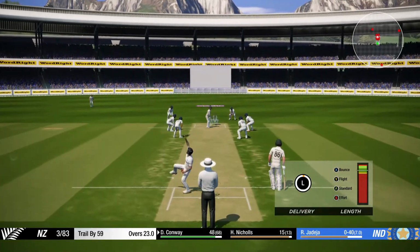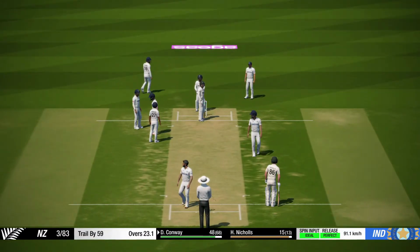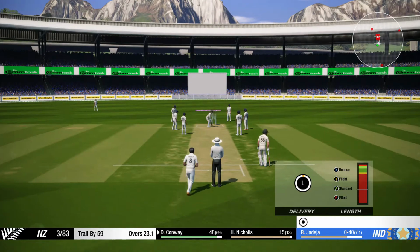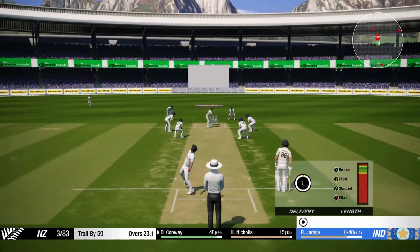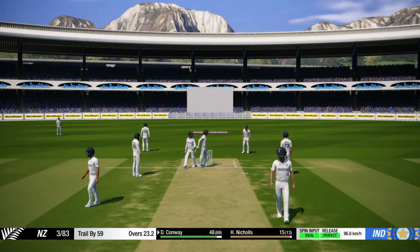Jadeja will continue. Oh, yes, well bowled. Good bowling there from Jadeja.